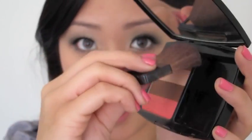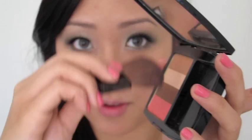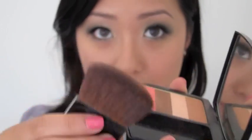And now using the other side, I'm only going to pick up the top 3 colors. Tapping off any excess, I'm going to sculpt the jaw and bring the bronzing powder down my neck. Then I'm going to take it right past up my temple in this little C-shaped motion. Make sure you brush it into the hairline.